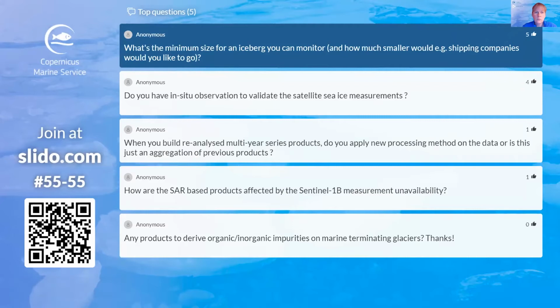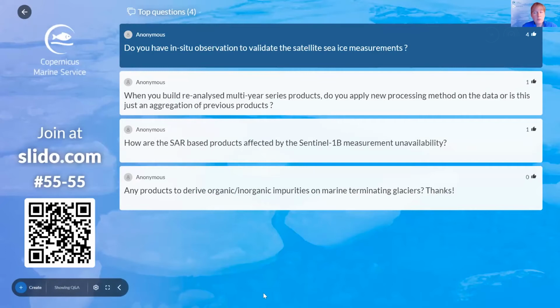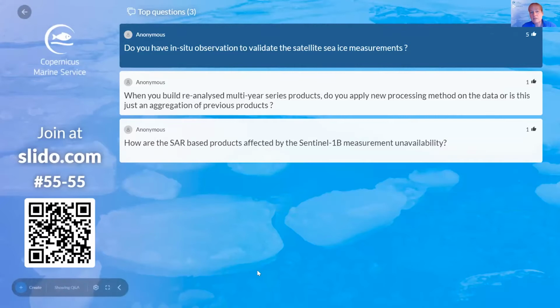Okay, next question. Do you have in-situ observations to validate the satellite sea ice measurements? This is a very challenging thing for us. As I mentioned, the global sea ice drift is compared to floating GPS buoys. But in general, it's very hard to put instruments out in the Arctic sea ice for a long period of time because it's such a harsh environment, and it's very difficult to also get access to the instruments and do service for them. So that's a constant challenge for us, where we have to think in new ways to be able to validate.